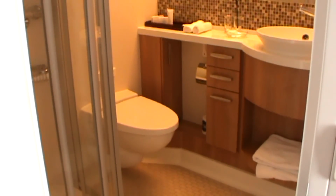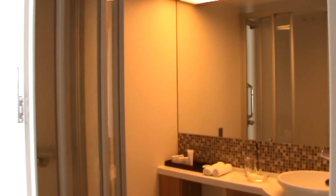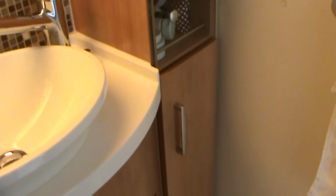rather nice bathroom. One of the largest we've ever had on board one of the ships that we have been on. Large shower with multiple jet head, and all the toiletries provided, shower gels, shampoo, body lotions, etc. And plenty of storage space for your personal items.